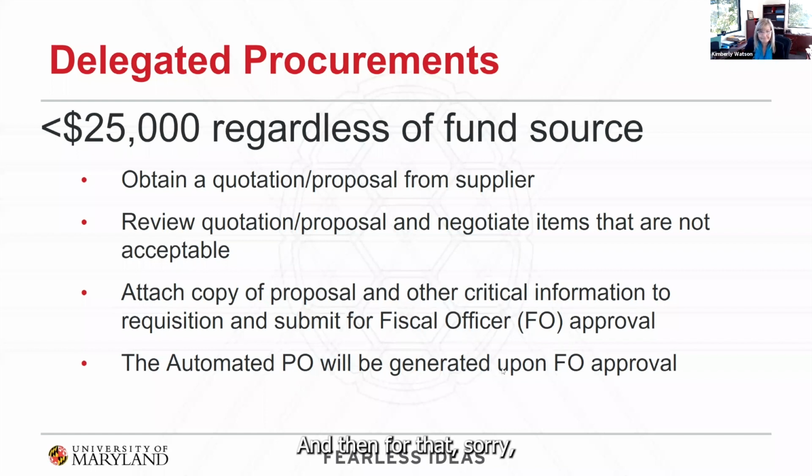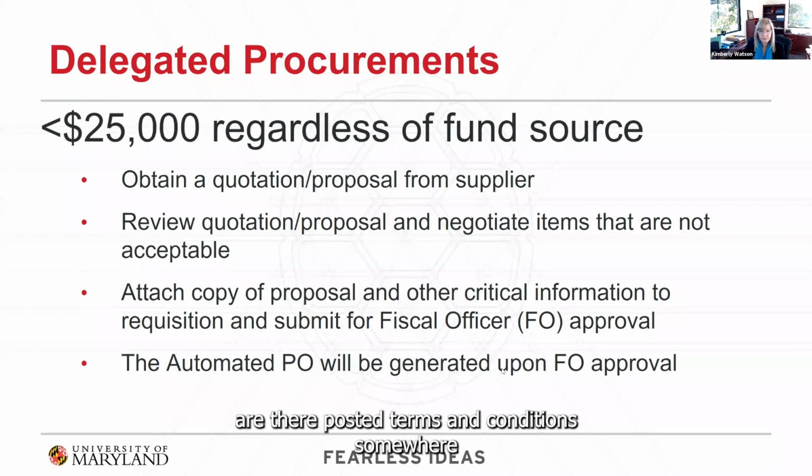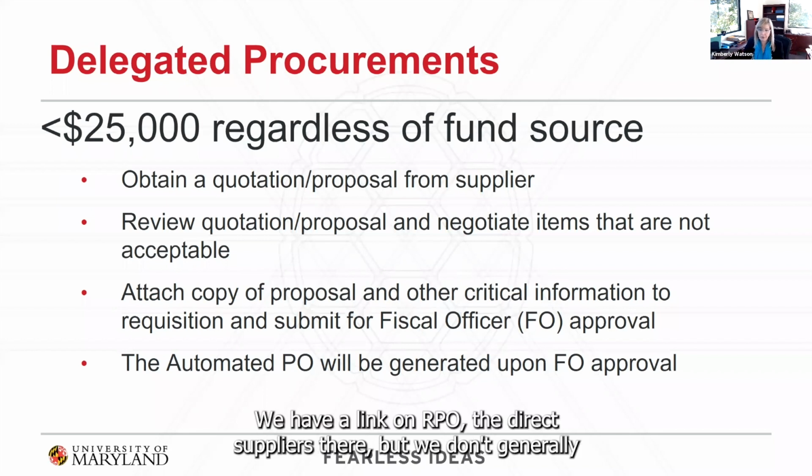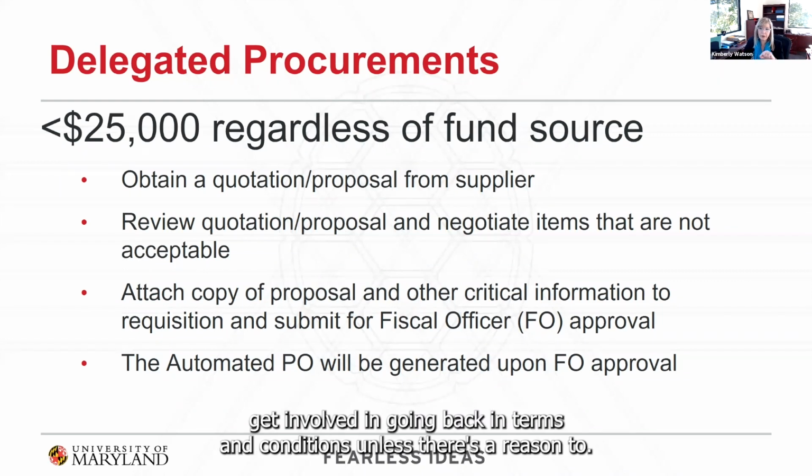Are there posted terms and conditions somewhere that suppliers can review prior or ahead of time? You know, that's an excellent question. We don't have them posted on our website. We have a link on our PO that directs suppliers there, but we don't generally get involved in going back in terms and conditions unless there's a reason to.